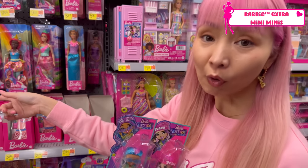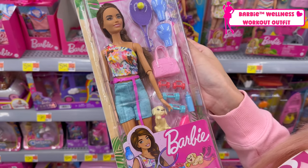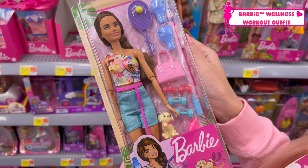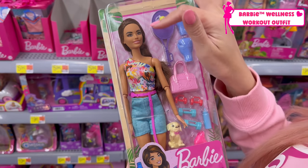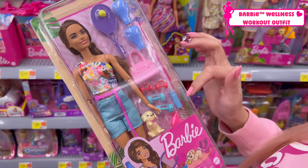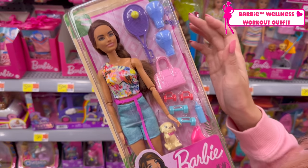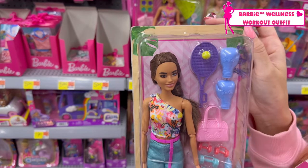And they have even more fashion packs here, which I love. I think I've seen her, but again, she's very cute. I love her face, very cute. Look at this girl, like fitness. She got all like gym athletic things with her. And she got puppy. It's a cute one.